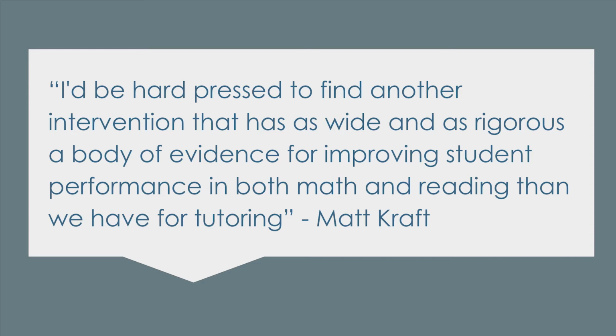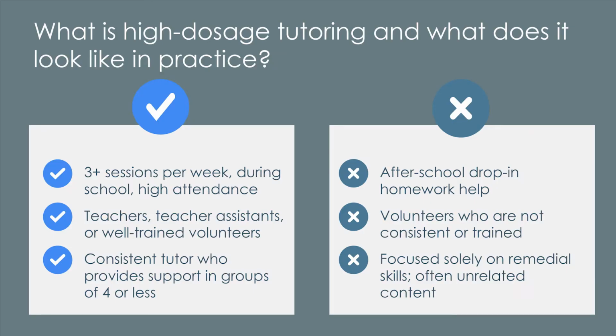Now, the wrench in all of this is that not all tutoring is effective, and previous attempts at scaling tutoring have led to decreases in quality sometimes and little benefits for students. Further, access to tutoring service remains inherently unequal often. So tutoring can mean different things to different people, and we want to make sure that when we're talking about tutoring, we are getting away from after-school homework help with volunteers and focusing on remedial skills or content unrelated to what students are learning in their classrooms at the moment.